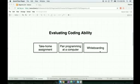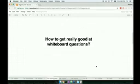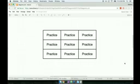So the natural question to ask here is, how do we get better at whiteboard questions? If doing well at whiteboard questions is how we get hired at a job, how do we get better at doing them? And the answer, that might be a little bit disappointing, is, of course, practice, practice, practice. Non-stop practice. There's no magic pill that you can take. There's no secret one-time exercise that is going to turn you into a pro at whiteboard interview questions. All you can do is practice.